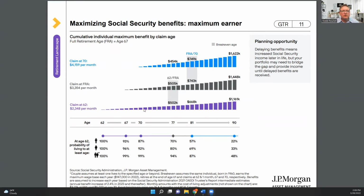Also, what do you do to bridge that income between not taking Social Security and then turning it on? Where is that missed income going to come from? Now, I will tell you, since we've had changes with the Secure Act, we are finding people are taking money out of their IRA and either doing Roth conversions or just taking that money as income. And what that does is it lowers future RMD, or required minimum distributions, later in life.